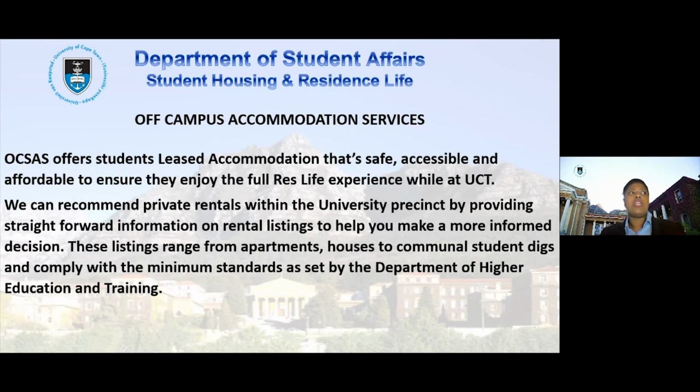So we have alternative sources of accommodation. Our office is also responsible for providing advisory in terms of alternative accommodation, which is private accommodation that we advertise and recommend via our website. And we also go and accredit these properties. We also look at location and whether they meet the minimum norms and standards for student accommodation as gazetted by the Department of Higher Education. So we can give you a list of such properties around campus that you can look at as alternative accommodation.